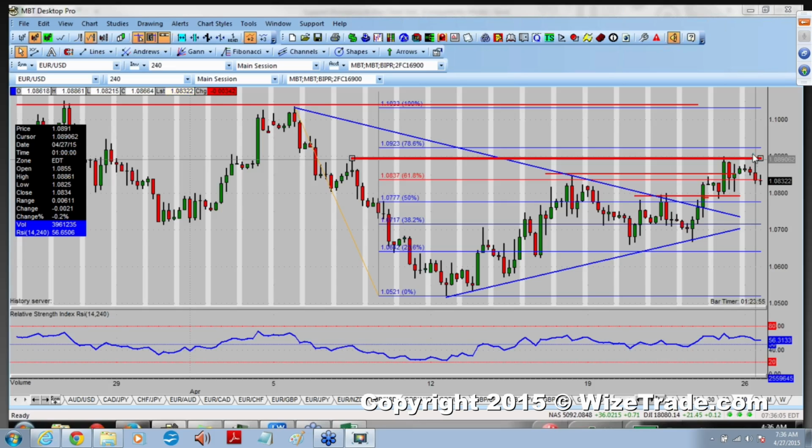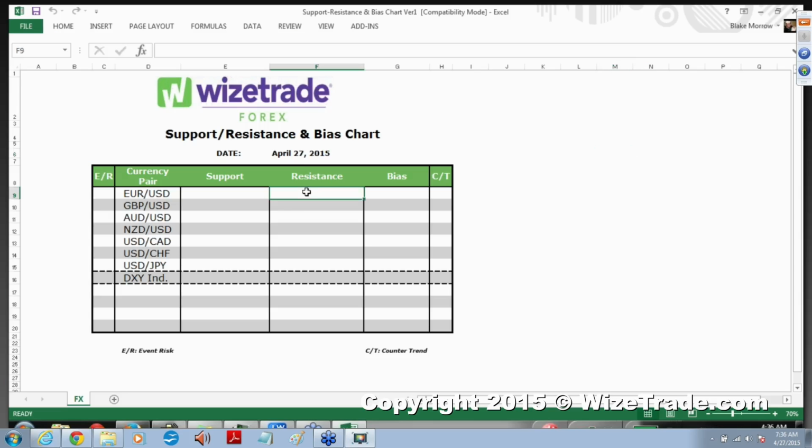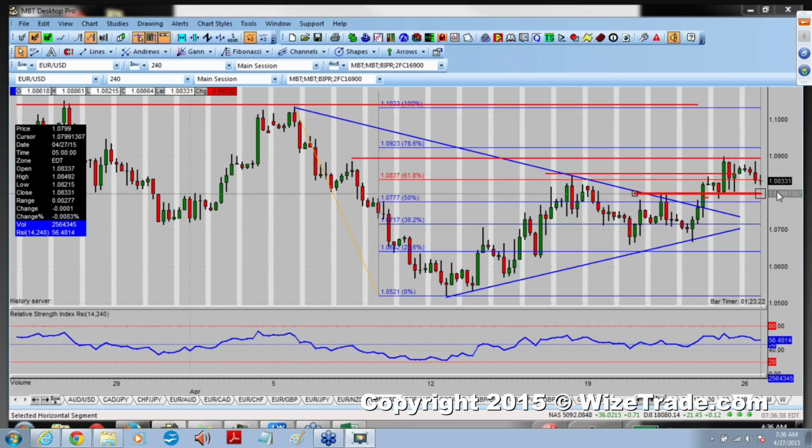And even if we get above 109, we have 109 and a quarter, which is a 786 of the entire range, which will probably stall us. So 109 and 109 and a quarter will be key upside resistance. I think today, if you're a bull, you're just lucky if you get to 109, in my opinion. We are in a range environment, and we should find support in the euro as we approach down here at 108. You can see the 108 is previous resistance.